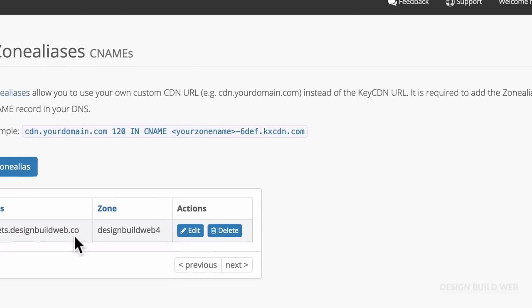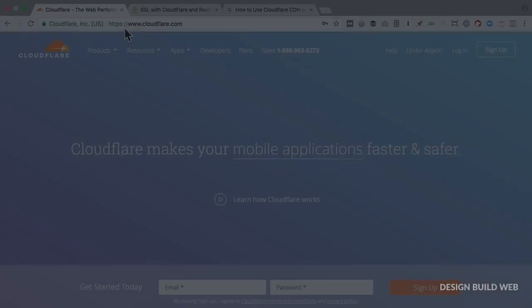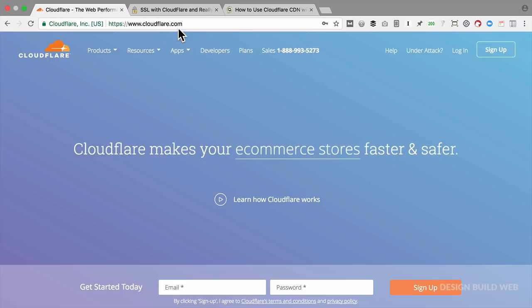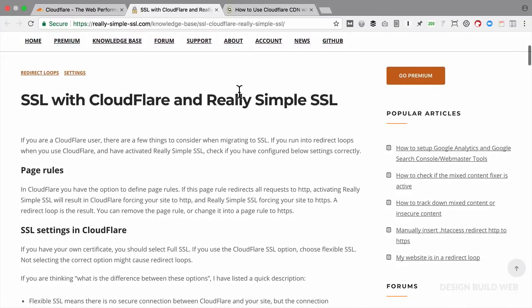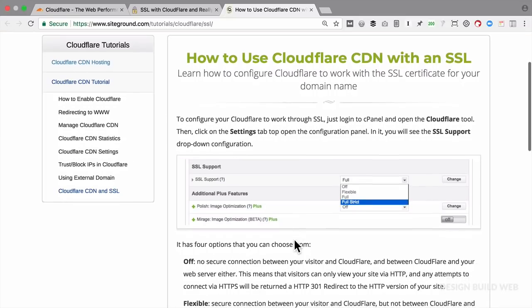Now, I don't know which CDN you'll be using, if any. So if you are using one, it's best to check your own CDN's documentation and find out what you need to do. And it's why I suggested earlier that I think it's best to turn the CDN off on your site until you've sorted this out. Now, just a special mention for CloudFlare. If you're using CloudFlare, it can sometimes cause a few other issues you just need to be aware of. If you use the Really Simple SSL plugin, then there's an article from them about CloudFlare that I'll link to under the video. And if you're on SiteGround, they also have a support article about CloudFlare too. Again, I'll pop the link under the video.